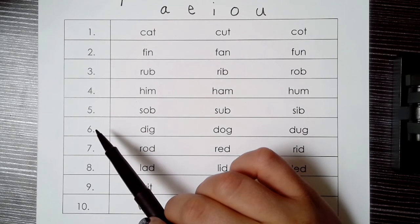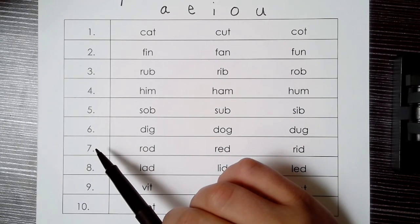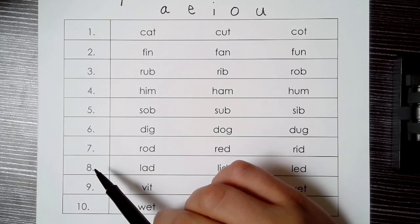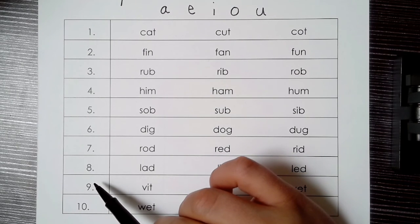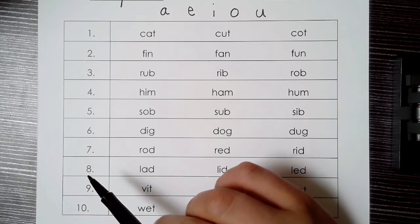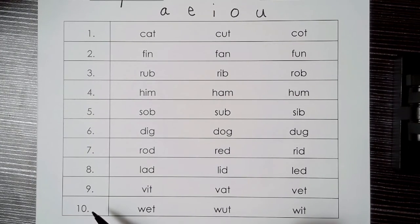Number 6, dug. Number 7, rod. Number 8, lead. Number 9, vat. And number 10, wet.